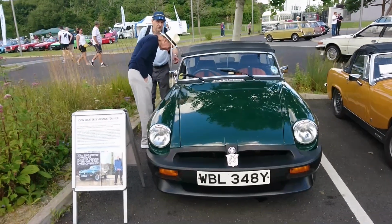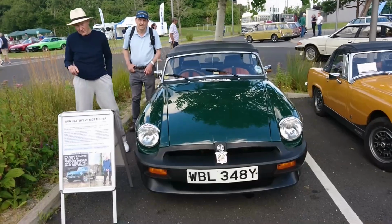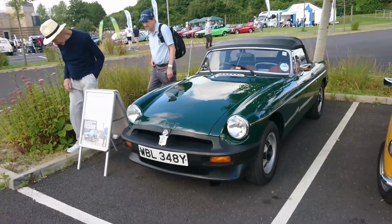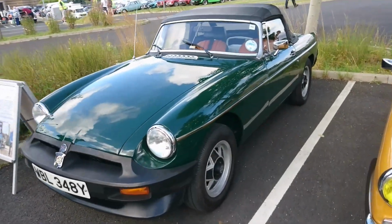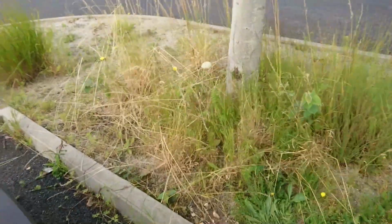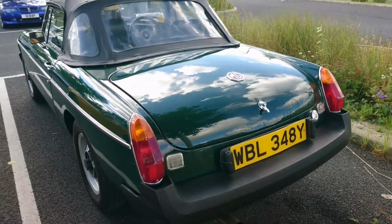Goodness me, this one, an A series prototype shell, registered at about '82, '83. The latest MGB I've ever seen actually is a 1986 registration. This has limited edition wheels on it. It was an O series prototype shell. It's now a V8. Interior, the later ones had an interior like that. That could be fun actually. The little exhaust there suggests to me it's not standard.